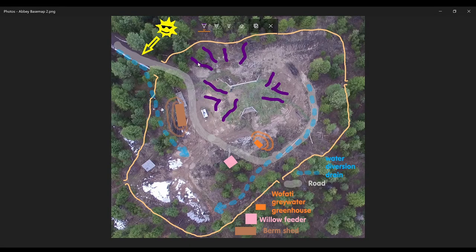As far as where to build hugelkultur right now, let's limit it to within this space. Right, that makes sense. And then we'll start doing these gardens and making this a magnificent growing space now. And after that's done, and after this road is in, then let's revisit design.